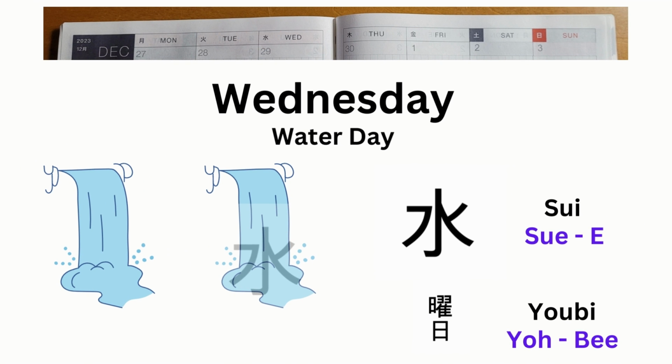All right, let's move on to Wednesday. Wednesday is water day. And this kanji character is created from looking at a waterfall. On the left-hand side, you'll see a graphic of a waterfall, and as the water hits the surface, little sprays come out on either side of the waterfall. And I've put that kanji character over the waterfall so you can see that the center portion has a line that goes down and it angles off to the left. That says the water in the waterfall hits the surface and sort of bounces off to the left. And then on either side of this character are the sprays from the waterfall.